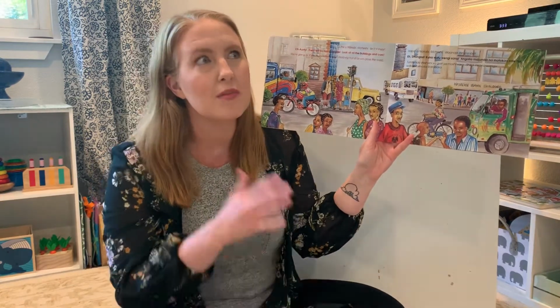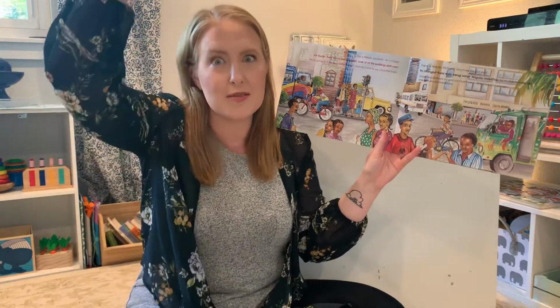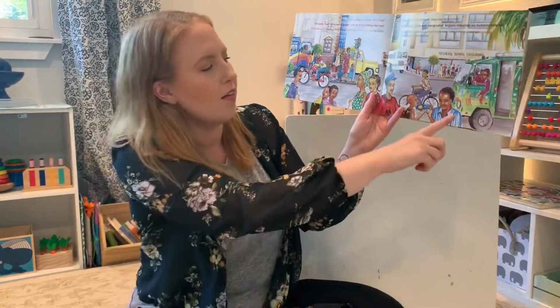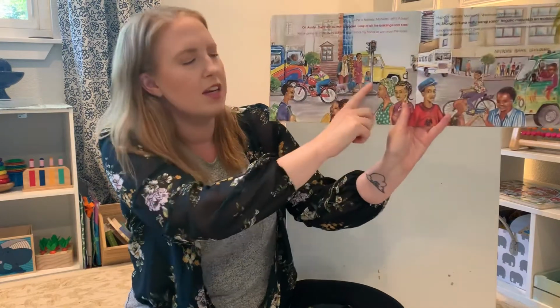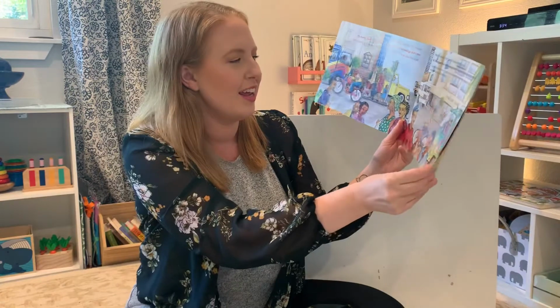Do you hold your mom and dad's hand when you cross the road? It's a good idea because sometimes cars can't see you. And it's good if you're holding an adult's hand because they're taller. There are lots of people walking around. Here's Mcheshi and her Auntie Sada.